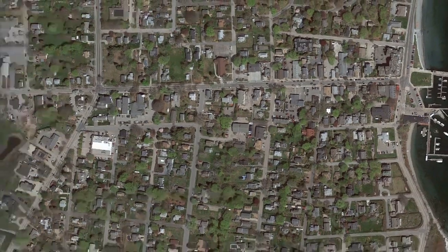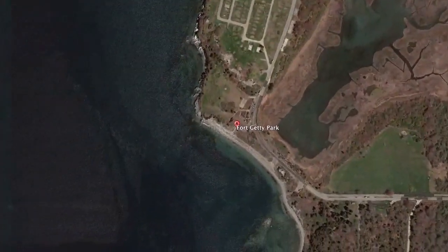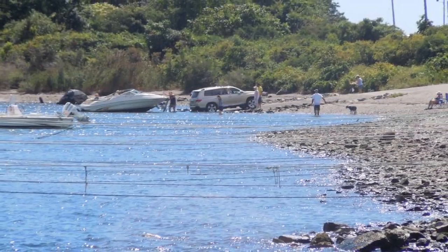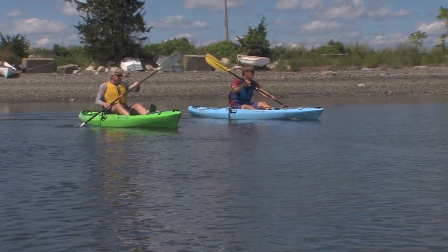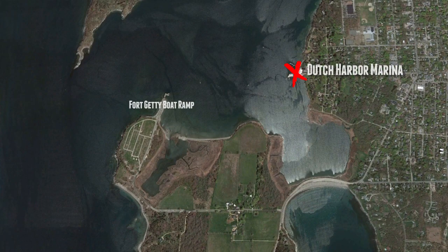We followed Jason and Beth to nearby Fort Getty State Park on the west side of Conanicut Island. The park offers RV and tent camping, as well as a small launch ramp on protected Dutch Harbor. After launching our kayaks and stand-up paddleboards, we parted ways. While Beth and Parker paddled to Dutch Harbor, Jason and I headed into scenic Fox Hill Cove for a glimpse at this important wetlands area.